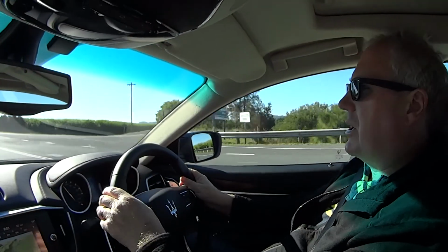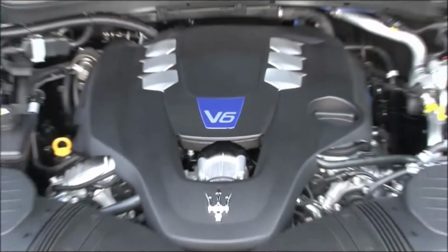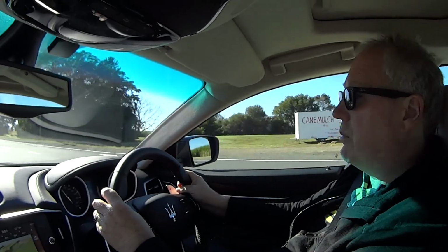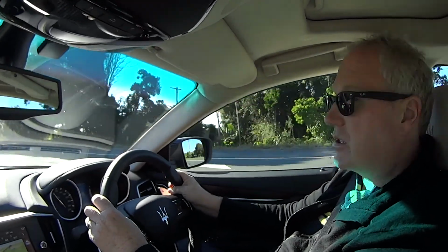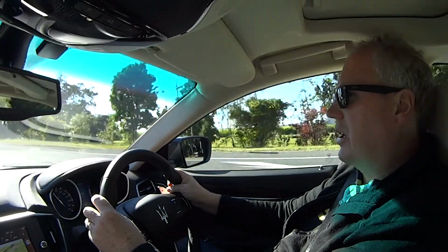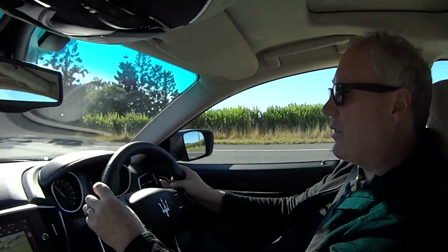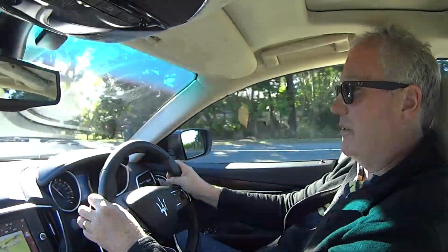So we're driving the Ghibli S, which is the most powerful of the three models that are coming into the market at the moment. Just over 300 kilowatts and 500 newton meters, and that's quite a lot for a car this size. There will in time be even more. We've been told that there'll be a more powerful V6 petrol coming into the New Zealand market, and ultimately a V8. And you've got to think that's going to sound even more operatic than this one.